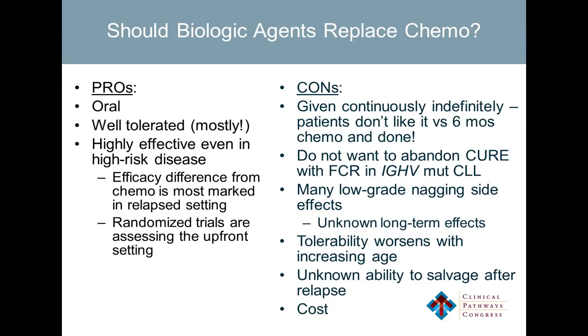So should these biologic agents replace chemo? Well, the pros are they're oral, they're well tolerated, they're highly effective even in high-risk disease, although this efficacy difference is most marked in the relapse setting, except for the very highest risk disease. As I mentioned, we have ongoing randomized trials.